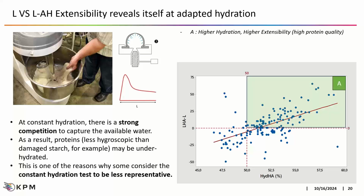And so here, this is what we see basically. What we see is that here we have a positive difference in this sector here. We have a positive difference between the L at adapted hydration and the L at constant hydration, meaning that we have a greater extensibility at adapted hydration. That's completely logical. That means that those flours were under-hydrated. By providing them with more water, we give proteins all the water that they need to fully express themselves.